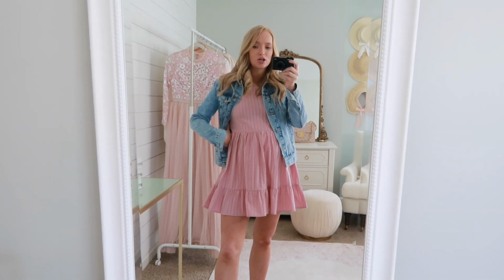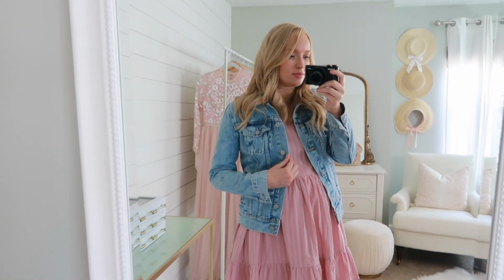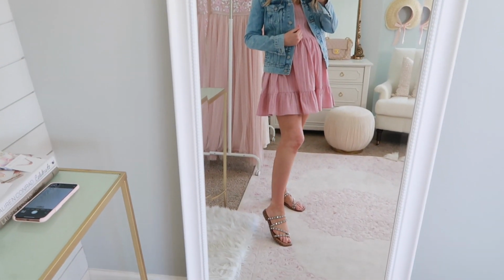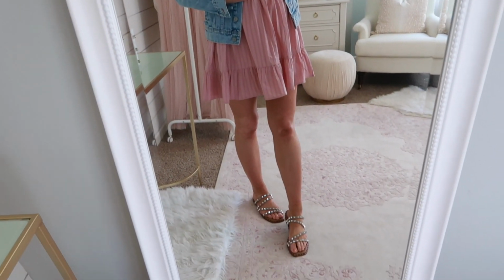Love the volume in the skirt and that it's a little bit shorter but not too short. Paired it with my favorite denim jacket and then a studded sandal. I sized up a half size in these and they are very comfortable.